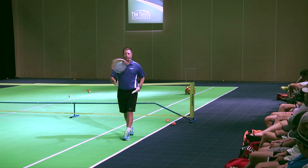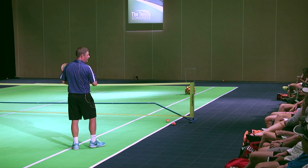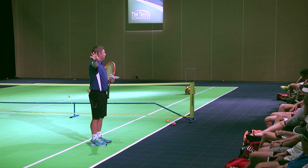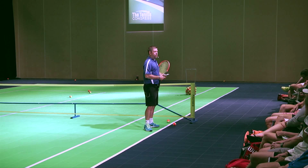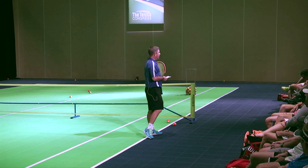Positioning is important. So if I'm on the baseline and I hit a wide ball cross court, what typically is coming back? An angle ball. So you need to decide, do I need to position myself deeper on the baseline to try to cover that angle, or do I want to come forward? Myself, I would come forward, but that's up to you. But remember, positioning is very, very important depending on where you're hitting your patterns.